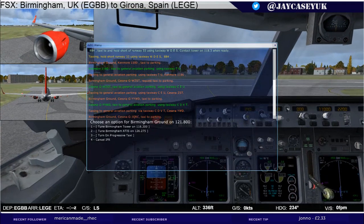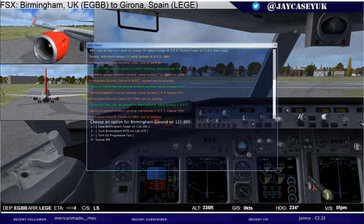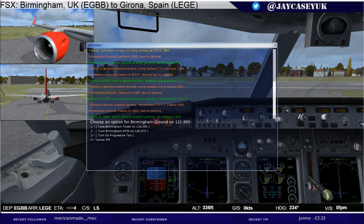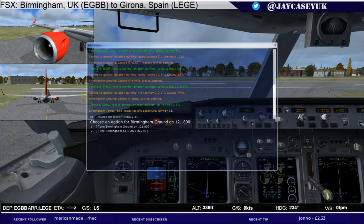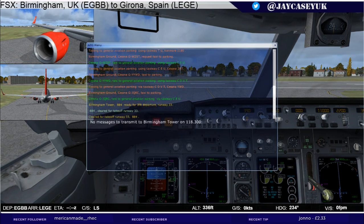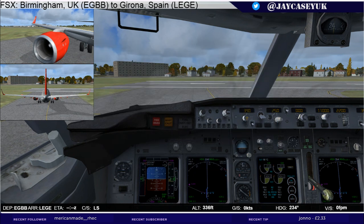Birmingham Ground, Cessna Golf Juliet Quebec Romeo Charlie. Okay, so we're just holding now for departure from runway 33 at Birmingham. Birmingham Tower, 884, ready for IFR departure, runway 33. 884, cleared for takeoff, runway 33. Okay, and a straight takeoff clearance, so let's get lined up and let's go.